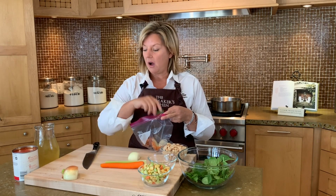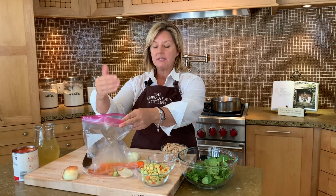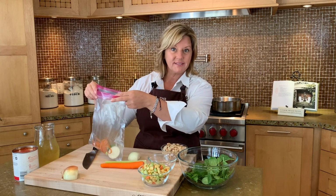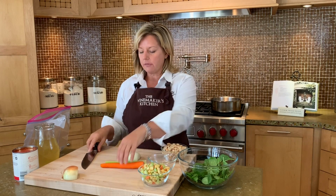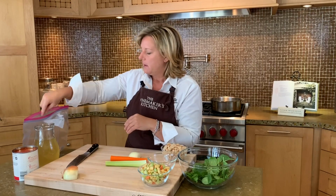You can do this with all your veggie ends that you have hanging around, and I do this until the bag is full, and then I boil it off, I season it, and I have a nice vegetable stock from waste, which is awesome. I hate to waste. I'm a very frugal girl. So that's how you get your vegetable ends, and I guess I'll have a couple more to throw in right here. And like I said, because those were all washed, it's a perfectly great use for your waste vegetables.